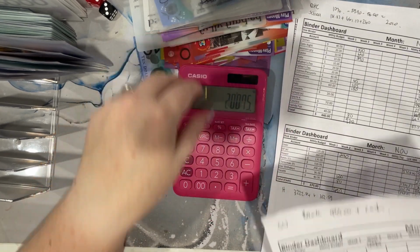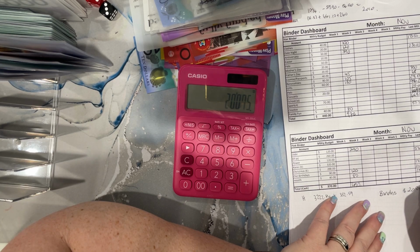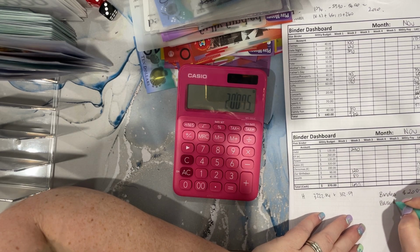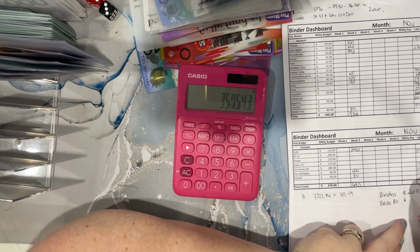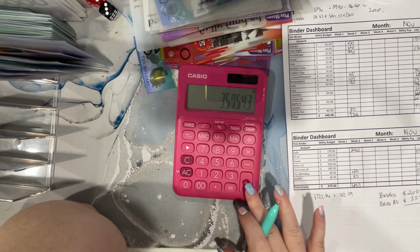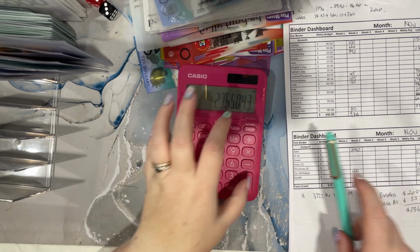Okay, so in the binders, we have got 20,000 and $75. And then the bank accounts that I don't show on here, I've got 3,222.84 plus 3,529 is 3,575.43 plus... 23,650.43 for the end of the month.